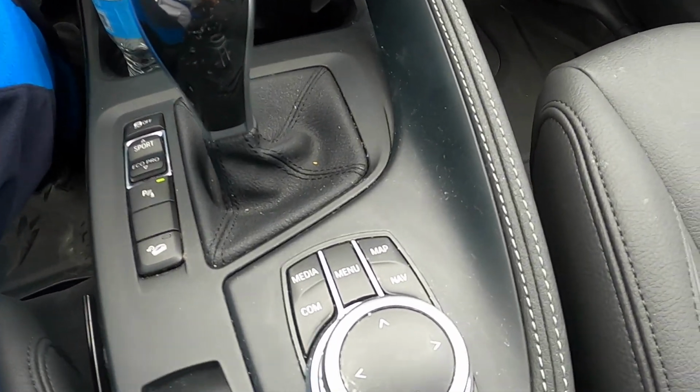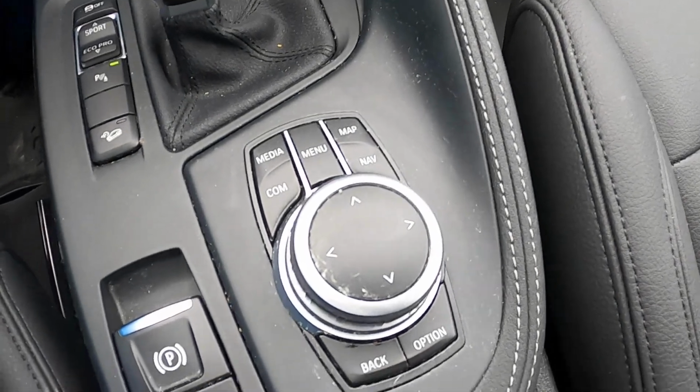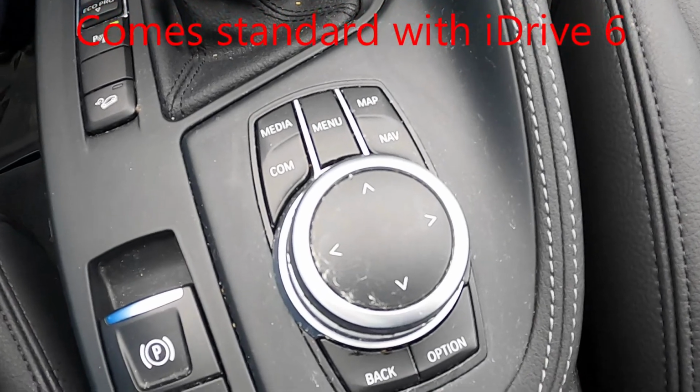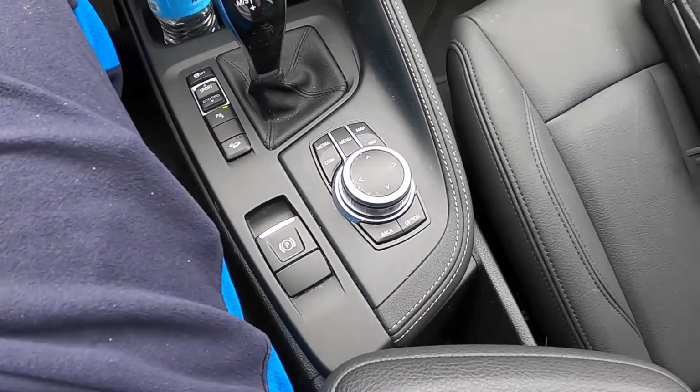Now this is going to come with iDrive 7 because it's 2021. It's very similar to what I have right now. The scroll wheel is a little bit smaller than what I have, but it's decent. And then we have the parking brake right there.